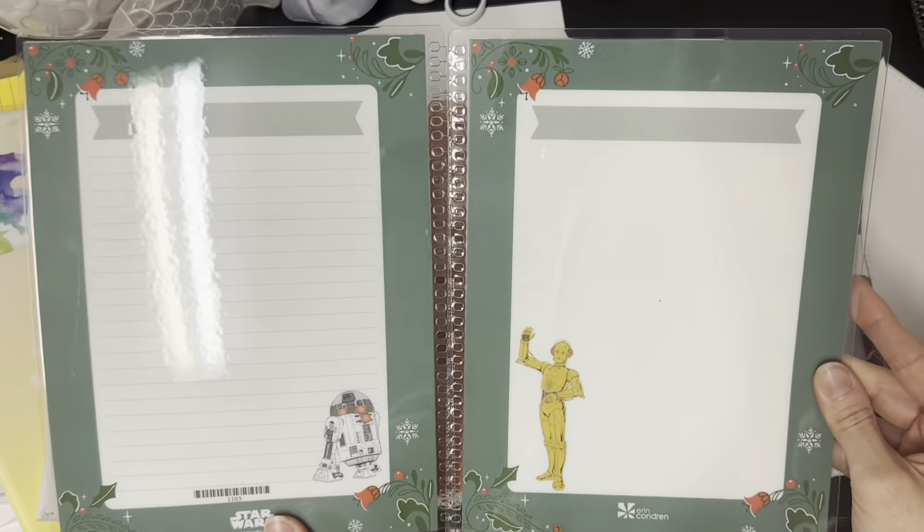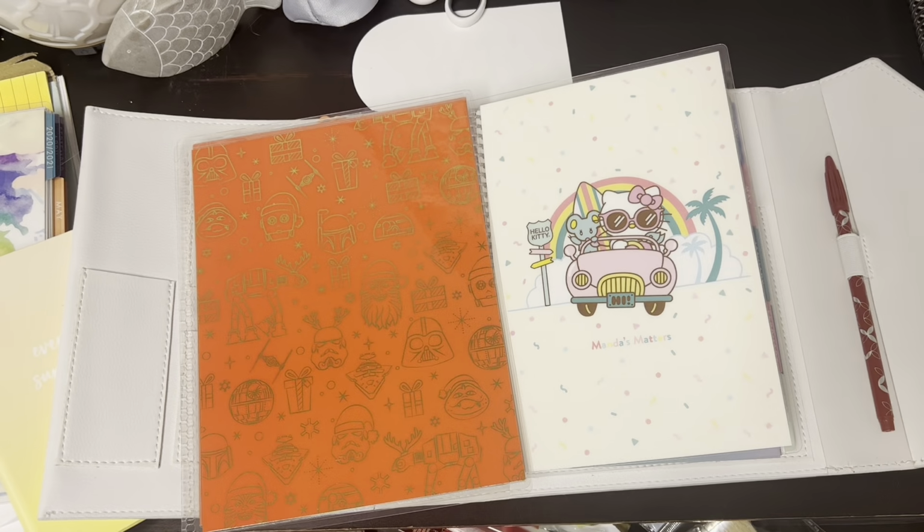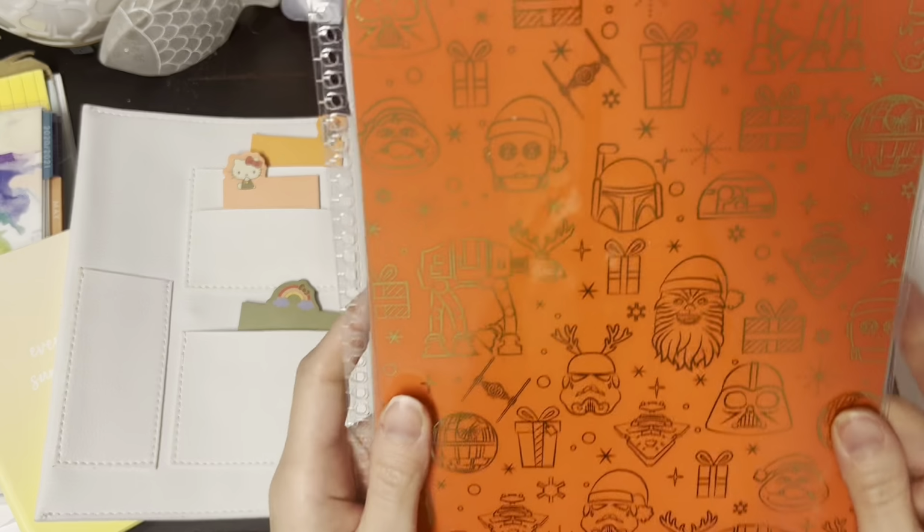And then those are the insides. And then the back has them as well. So I got that cover. I also got this one, I think is neat.